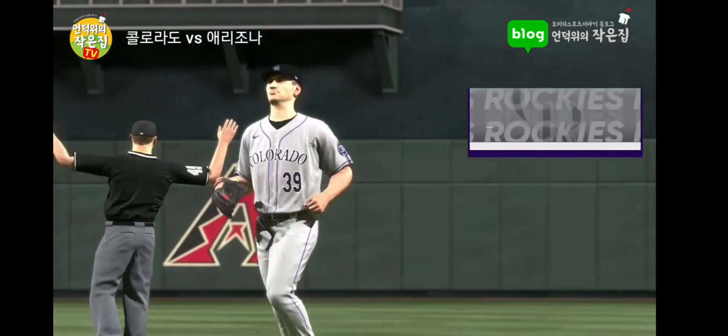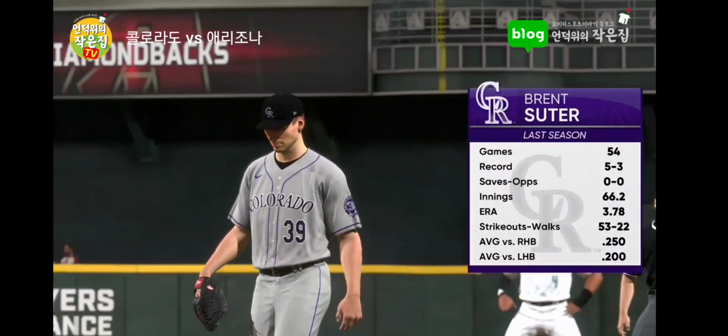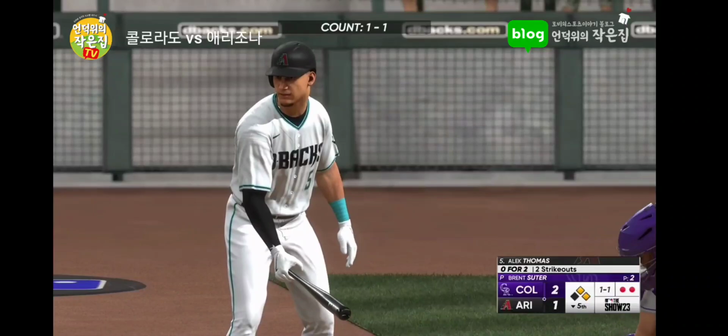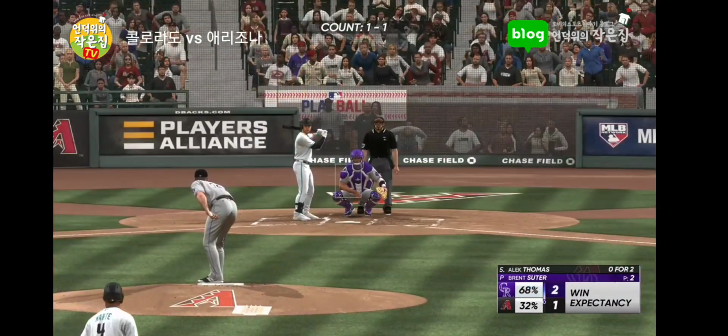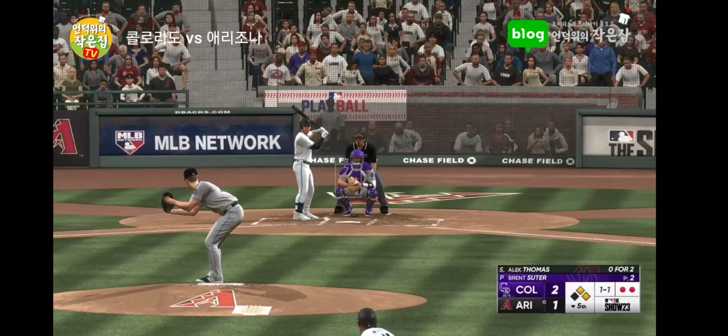Here's a new pitcher from the pen, Brent Suter. And they felt it was time to bring on a left-handed reliever from the pen with the lefty hitter coming up. I think it's a good move. I know I never liked when opposing teams did that to me. Alec Thomas stands in now for the Diamondbacks.